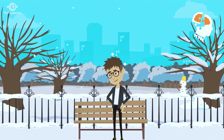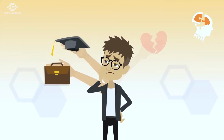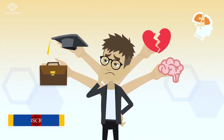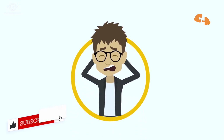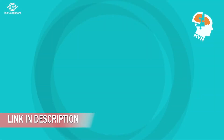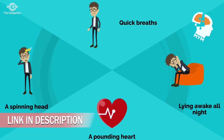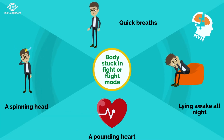Life can be a beautiful thing to experience. But when trouble from work, school, relationships, or old wounds crowd your mind, it becomes difficult to focus or get any quality sleep. And as the stress and anxiety build up, your nervous system is triggered, putting your entire body on edge. Quick breaths, lying awake all night, a pounding heart, and a spinning head are all side effects of a body stuck in fight or flight mode, with no way to turn it off.